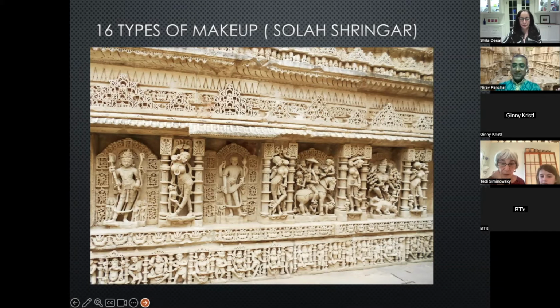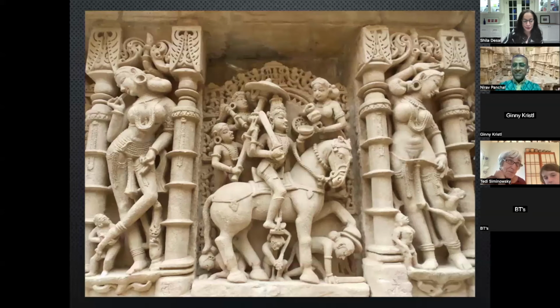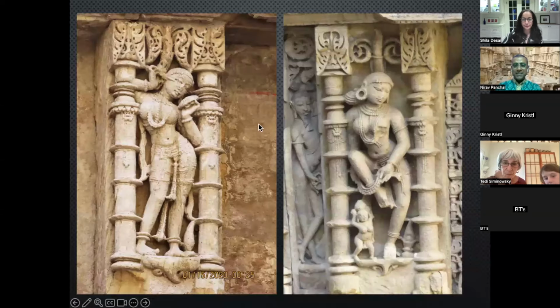Next. So we're getting a look at Sola Shringar, the 16 stages of makeup. Very interestingly, there is always a way to hold everything. Like, this lady is holding a mirror and doing this kind of thing. The hands are not in between, perfectly organized. The anklet, another lady is using it. So there are 16 makeup steps mentioned. We can have a whole session just on the 16 makeup steps again.